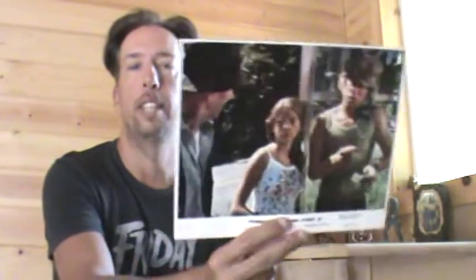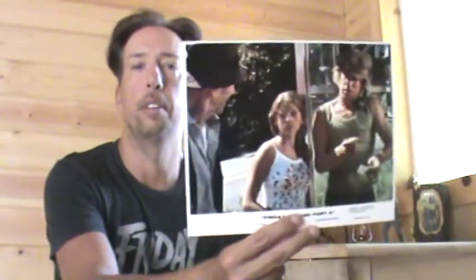This time I'm coming at you to celebrate the 40th anniversary of Friday the 13th, Part 2, by showcasing the 8x10 color lobby cards that were released 40 years ago this year to, obviously, promote the film. I'm going to show you these in the order that they are numbered. These lobby cards are numbered, which will make it very easy for us to determine what order to show them to you in.